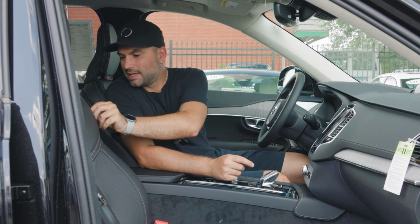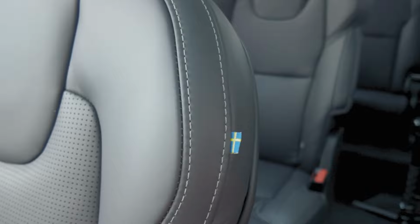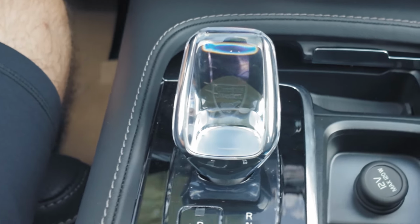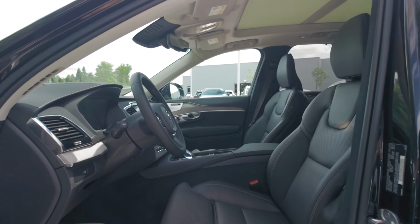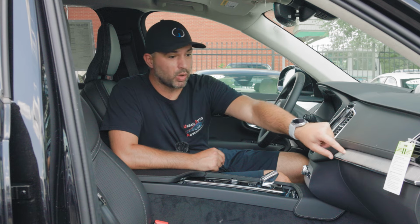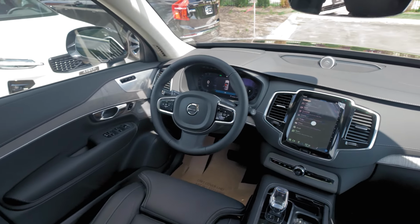through the Play Store. Cool thing, I found a nice Easter egg, the Swedish flag here on the side of the seat, which I think is a very nice touch. And you also have the Orrefors Sweden emblem on our crystal gear shifter. You also get a ton of luxury materials on the inside, like Napa leather on our seats, ash wood on our dashboard, which is real wood by the way, with chrome accented trim around the dashboard here as well.